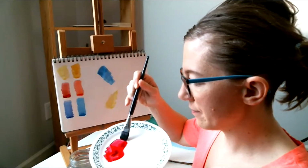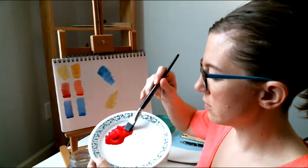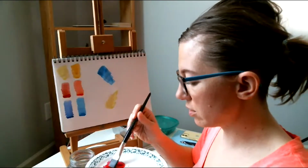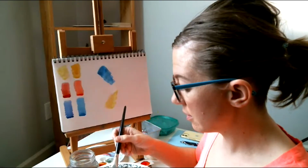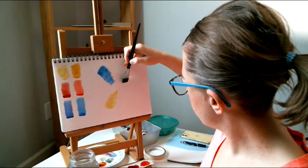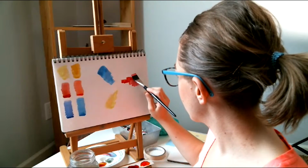Okay. I'm going to add a little bit more so that it's drippy, but also has a good amount of pigment in it. And I'm going to put that right here. You have both, Karis. Okay, good.